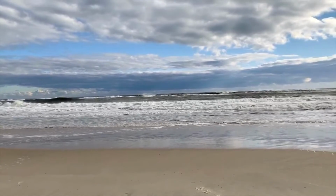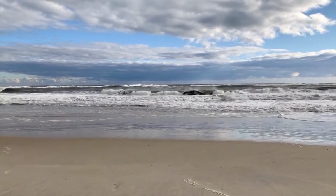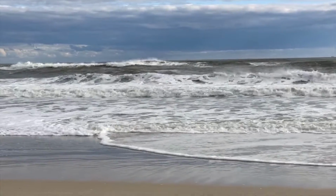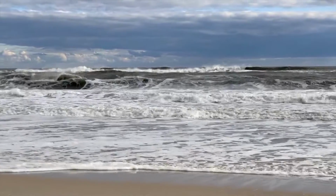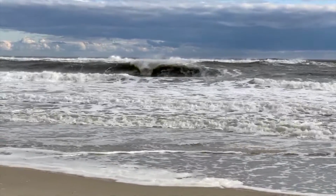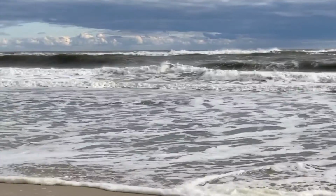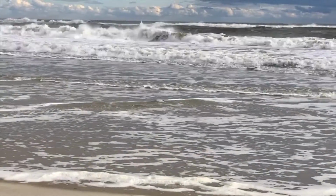Just stand here and watch it for a while. Let's see if I can zoom in a little bit out here without destroying this video. See how the waves are cresting 500 feet or so out there? And then the wind catches the surf and it curls it back toward the direction that the waves came from. Look at some of these coming in now. Wow. These are 10 footers coming in on the beach now.